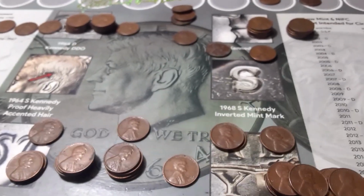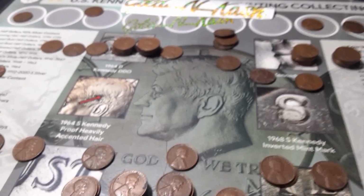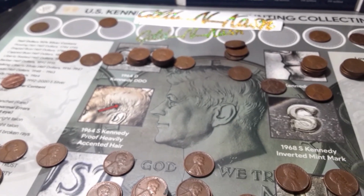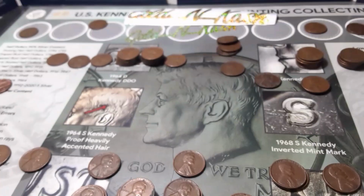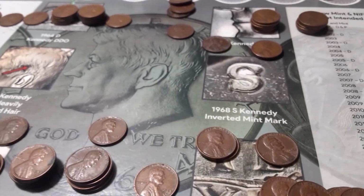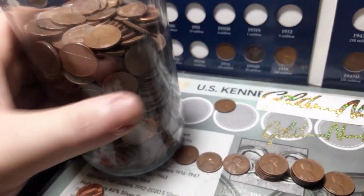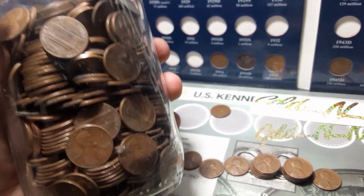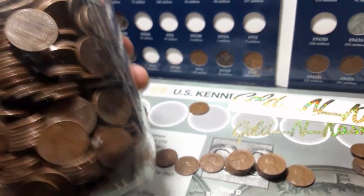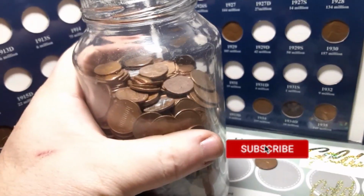But that is it, y'all. We found 73 wheat cents in this hunt. Between these two hunts, that's a record for me. 154 wheat cents between this hunt and our previous hunt. That is insane. Here's our copper jar. Look at that. Probably a good 3.5, maybe 4 pounds of copper in that jar right there. I can barely get my hand around it. And yeah, that's a lot of copper right there.